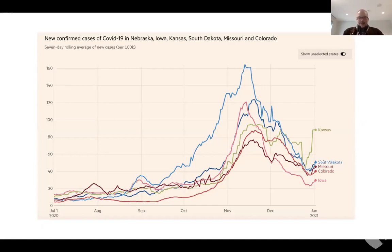We had this pretty dramatic epidemic spike in October and November across the Midwest and upper Midwest. And then everybody had a coinciding decrease from mid to late November on. But now what we're seeing across all of these states, including Nebraska, you can't really see Nebraska, it's buried under South Dakota there, is an upturn in cases per capita per day over the last week or so. And Kansas is the most dramatic, but the others seem to be coming up.